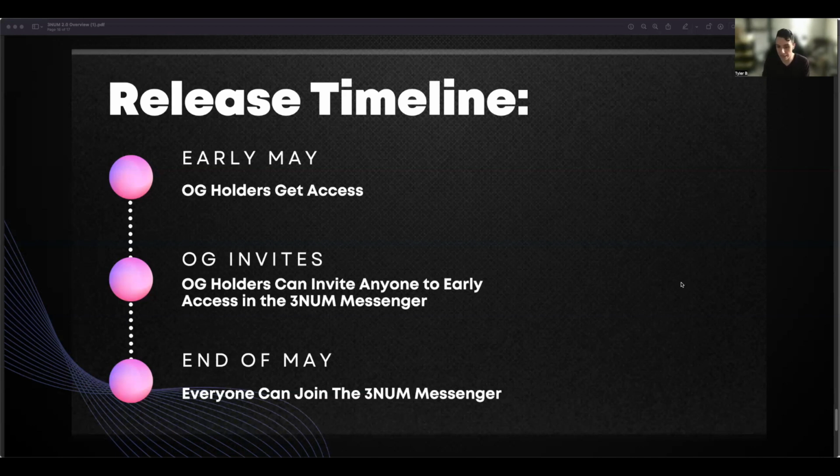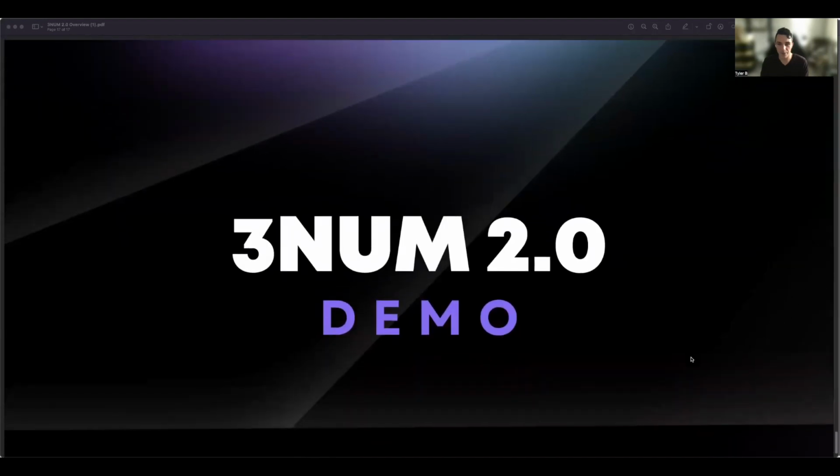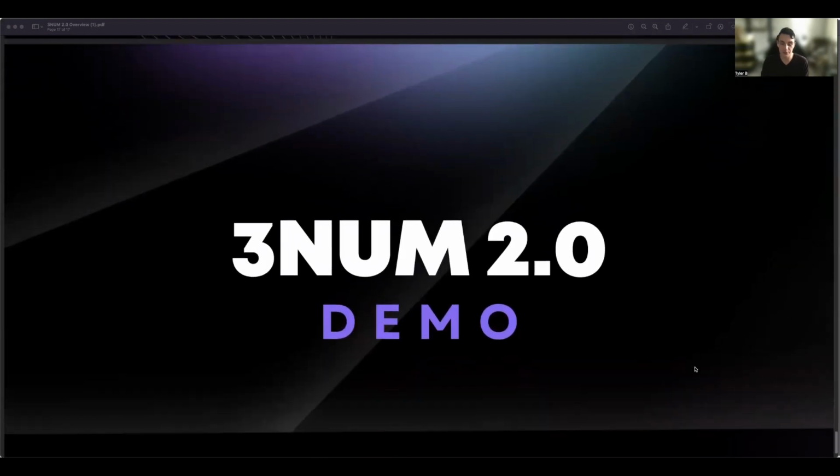Those users won't need a Threenum Shield per se. They'll be able to sign in with a wallet address, but they will be able to optionally upgrade to start messaging traditional mobile numbers straight from their Threenum application. Or the full release, I should say, will be available for everybody towards the end of May. So we are just around the corner from having Threenum 2.0 in the hands of users. And with that being said, I'd love to give you a quick demo of what you can expect.